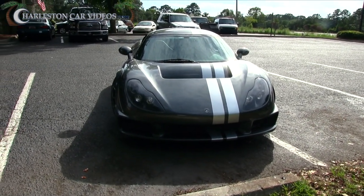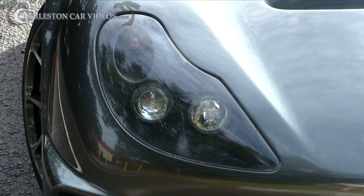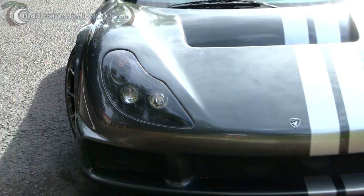And before we go, let's zoom in and take a look at those cool looking headlights. Again, we just don't get to see these all that often.